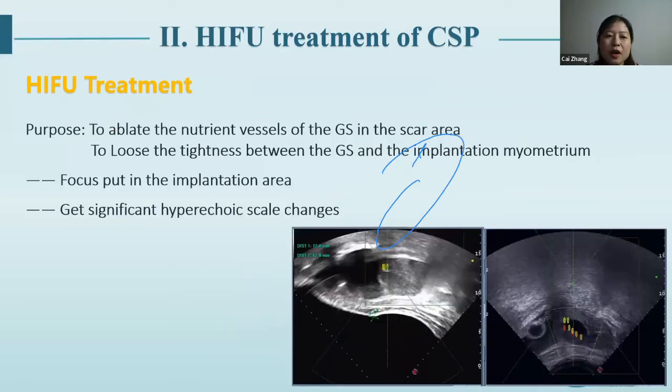And let's talk about the HIFU treatment. So what is the HIFU treatment for the CSP? The purpose of HIFU is that we can ablate the nutrient vessels of the gestational sac in the scar area. And then we can loosen the tightness between the gestational sac and the implantation myometrium. So this green or yellow dot represents the focus. This focus should be put in the implantation area, and then we can get the significant hyperechoic scale changes. I can show it in the next slide.